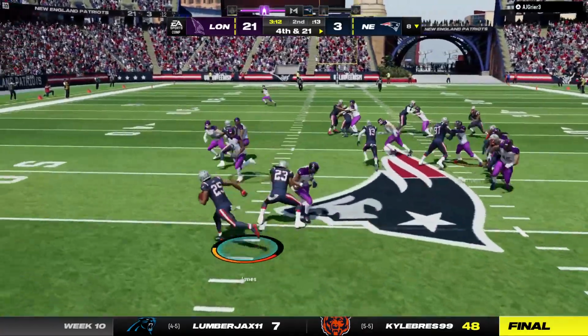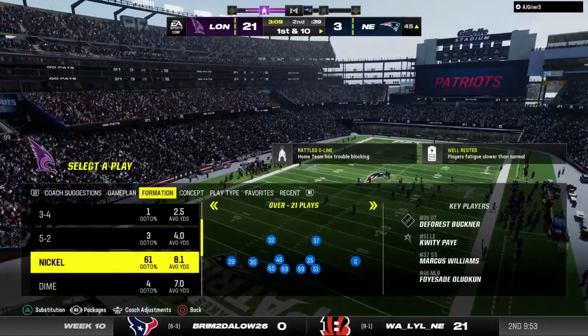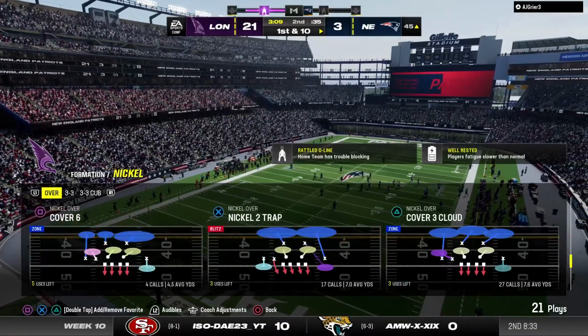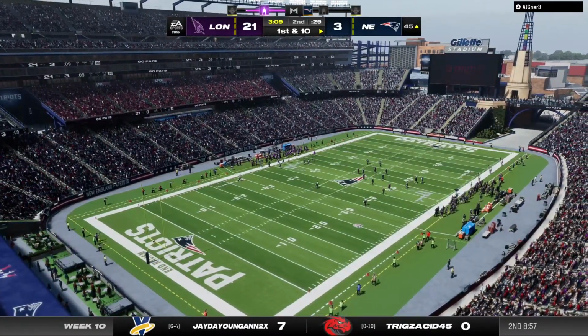Jones on the return. And out of bounds on the other side of midfield at the 45. A very good return there. Give him an even 20 yards. And the Patriots will have great starting position as they take over 1st and 10.